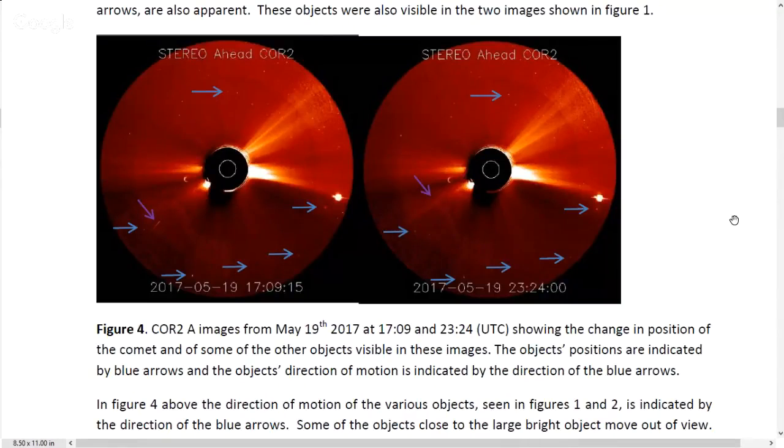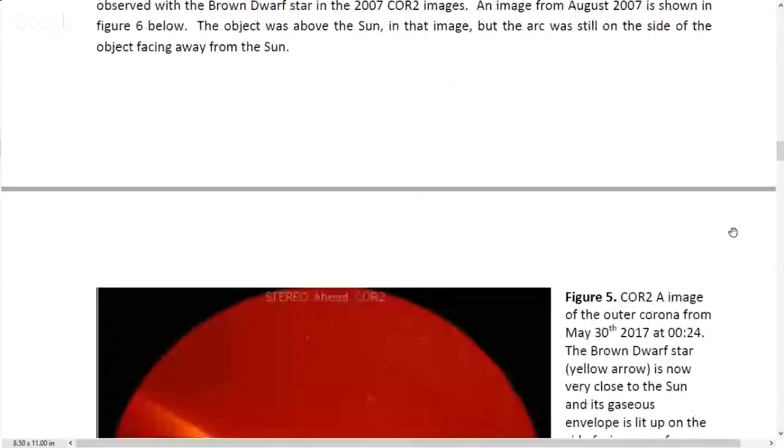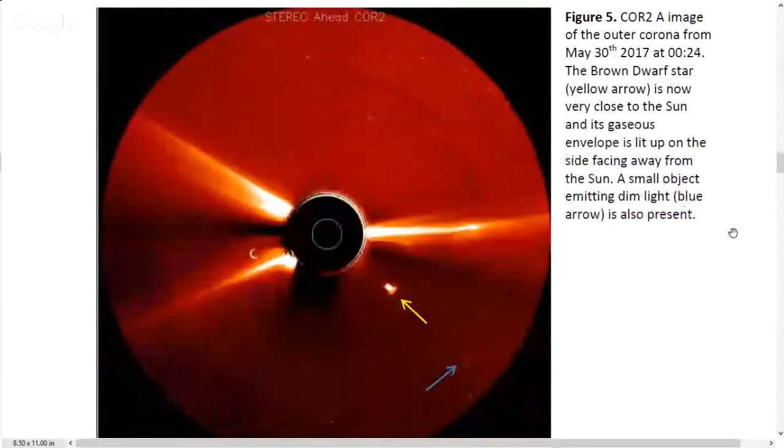And then we see the comet. The comet is a lot less bright there than it was before. And I think maybe it's because it's hitting clouds of ionized gas. It gets more difficult to see, and it may be destroyed because of all these clouds of ionized gas and debris. Obviously, if it hits these pieces of plasma and so on, it may get destroyed. But I point to its position where it was at 1709 and where it gets to by 2324. So that's what you can see there. Yeah, I did watch that comet come through and basically disappear just as it got to the sun.